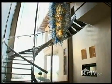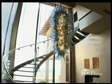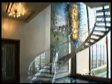When somebody comes home to a house like this, you want to be greeted by your home. And so the minute they walk in that door, stand on this glass water floor, I guarantee you their blood pressure drops 20 points. That's the objective of creating a space so beautiful and magnificent as this.